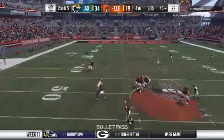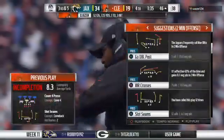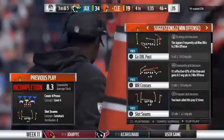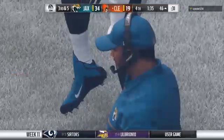Kaiser now on 2nd down. And that'll be incomplete. That would have been a great catch, but it's real difficult to hold on to it because it was contested all the way. Would have been a great play if he'd been able to haul that one in.